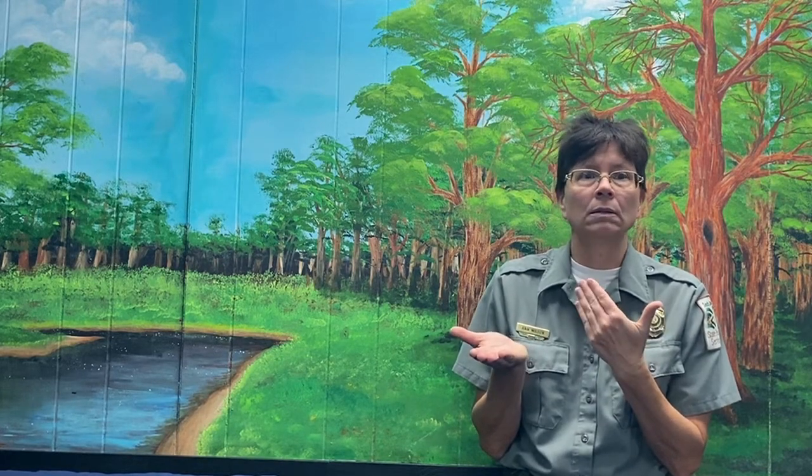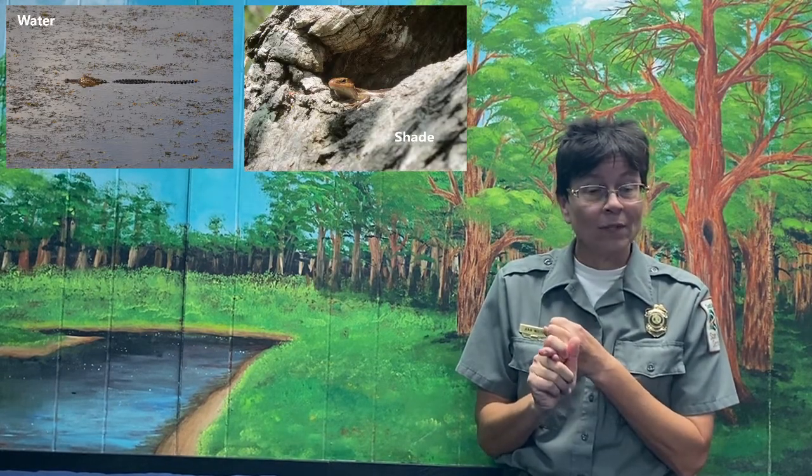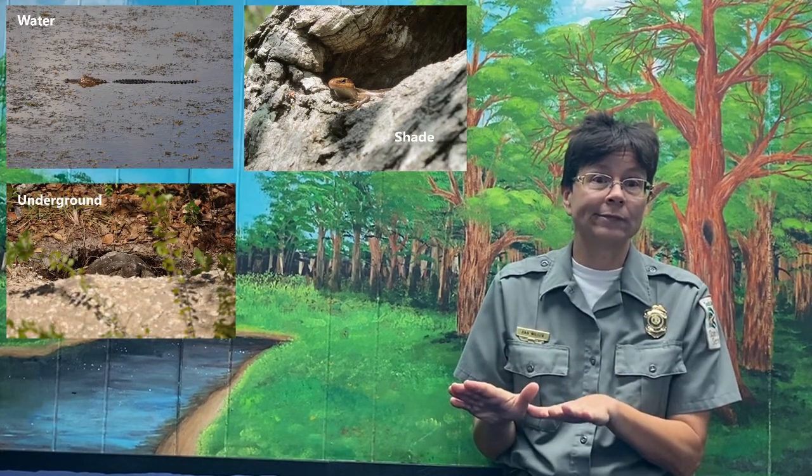But let's go back to, like, say in July when it's really hot and we are sweating. The first thing we want to do is we want to go inside into the air conditioner, right? Or go and hit the nearest swimming pool or the ocean. So what can a reptile do to cool down? Yeah, it could go in the water, go in the shade, or again, go underground.